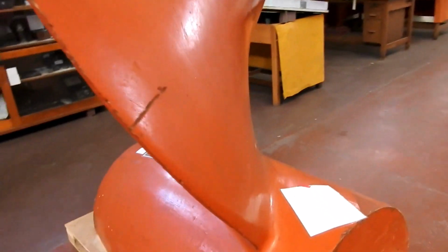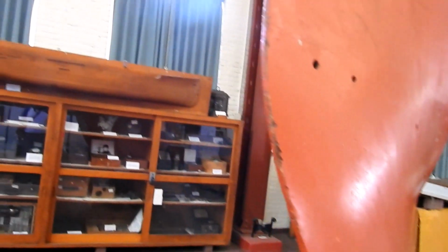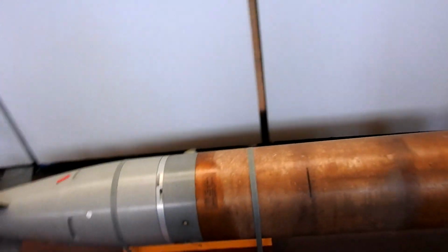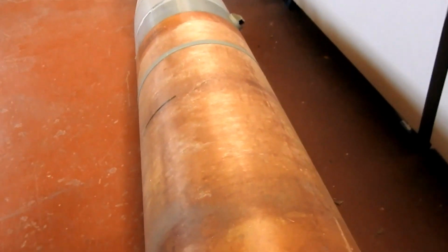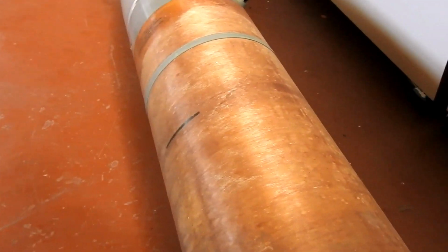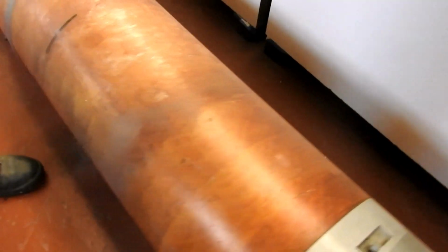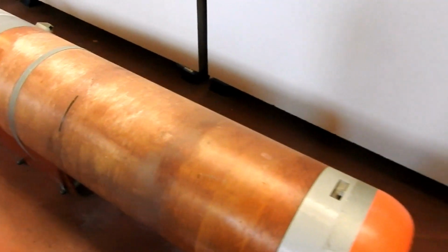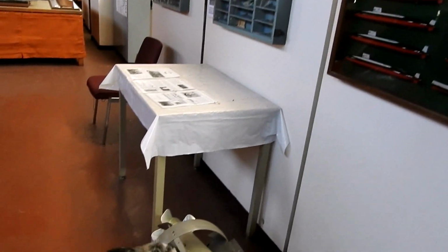I'm lost for words. They might call it a buck. And this is a torpedo. Yeah. And it looks like, is it a replica? No, it's a real thing. It kind of has the appearance of wood. Well, it's a kind of a fiber. Very lightweight. Yeah, this is more of a sound type thing than an exploding torpedo. I see.